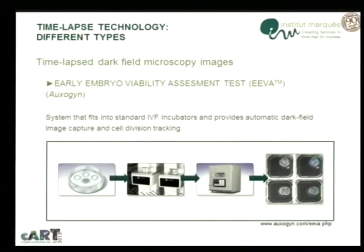There are a lot of different systems on the market, and we can split all of these systems into big groups. The first one are the ones that use dark field to analyze the images. This is the case of EEVA systems. I don't know if you have heard about it. This system is widely used in the United States. These systems track the membranes of the cells, and we can track all cell divisions. But we cannot detect the inner cytoplasmic events that we can detect with other systems.